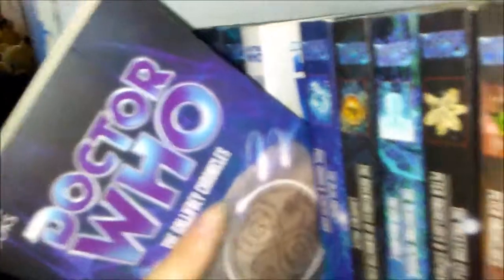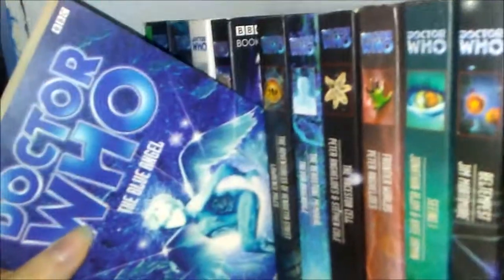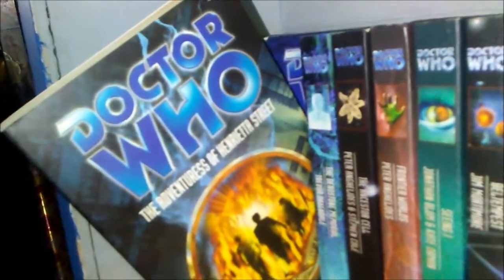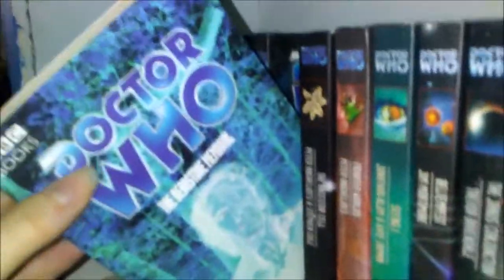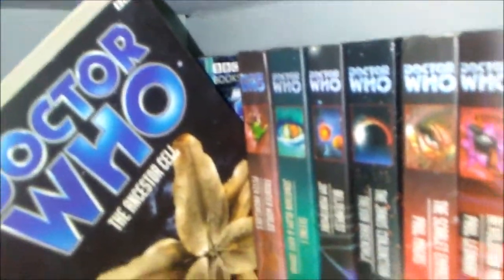We have Father Time, the Gallifrey Chronicles. Now, this is the last book in the series, so again, these are all out of order. Eventually, I will put them all together correctly, but yeah, this is the very last book in the 8th Doctor Adventures. The Blue Angel, The Adventures of Henrietta Street. This one's like a mystery. Looking forward to that one. The Deadstone Memorial. Ancestor Cell.